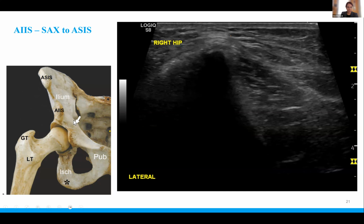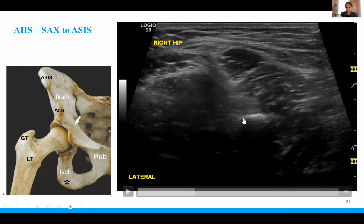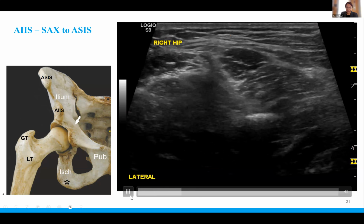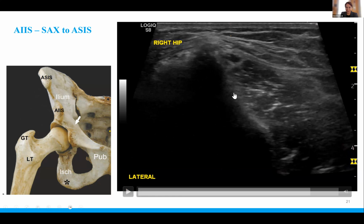In terms of if you're having a little trouble finding it, I'm going to just stop here for a second. This is the AIIS here. And we've got the direct head of rectus femoris coming into view quite nicely. And then going up to the ASIS, we see how superficial that is. It's a dynamic scan in so many ways, changing that focal zone and changing the depth. So what we've got here is the ASIS. We've got our iliacus.